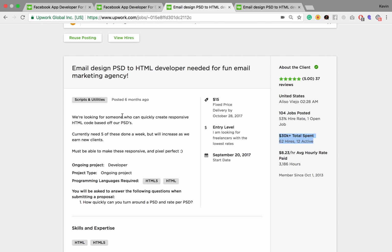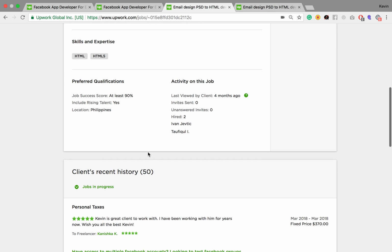So I'm also much more likely to get people to respond to my job postings now because I do have this type of rating on Upwork. So that's why it helps to always stick with Upwork instead of trying different platforms, because I do have this rating on here, and it really just helps me get really high quality developers.